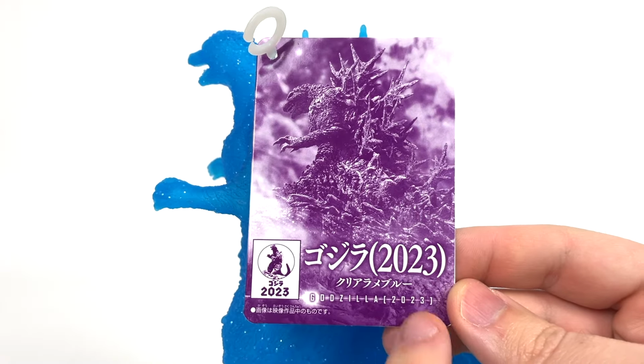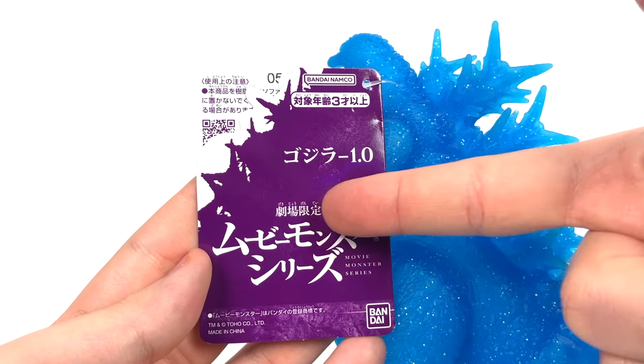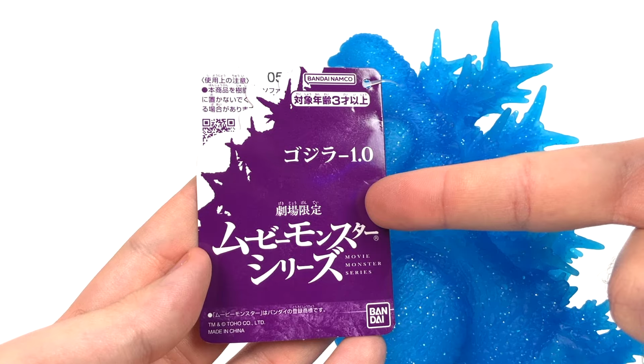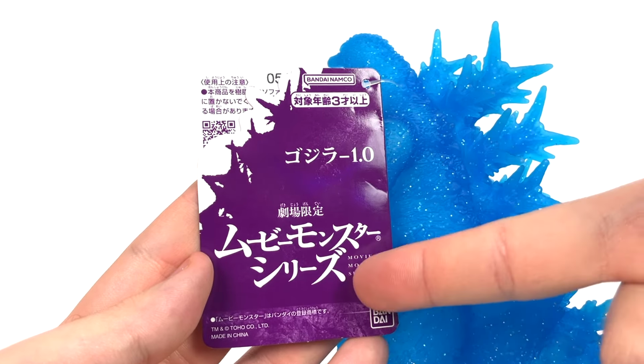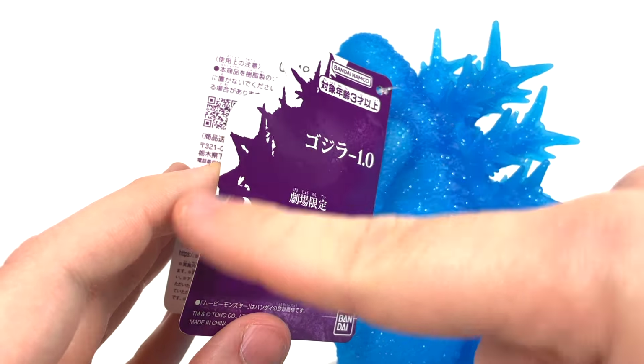Godzilla 2023. Bandai Namco, Godzilla Minus One. That says, I don't know, maybe Toho Theater or God Theater, I don't know. Movie Monster Series. Side of the tag cut out to Goji's dorsal fins. Everything on the inside is purple.